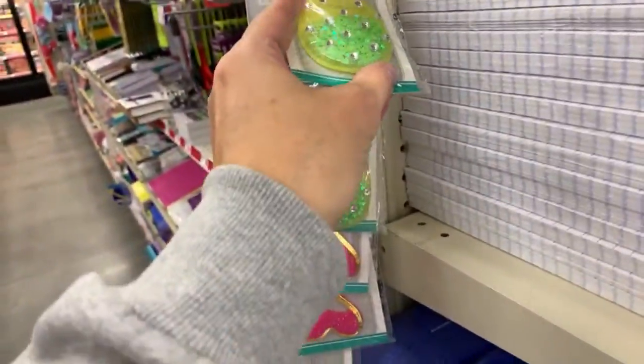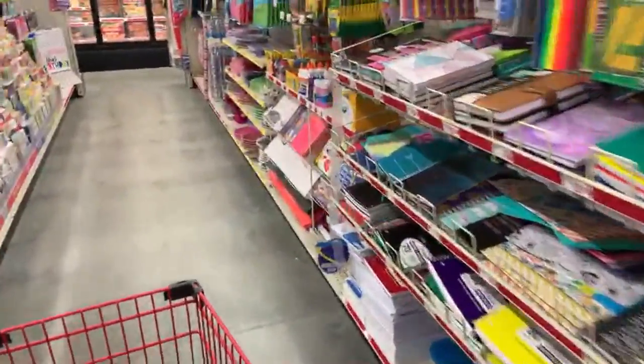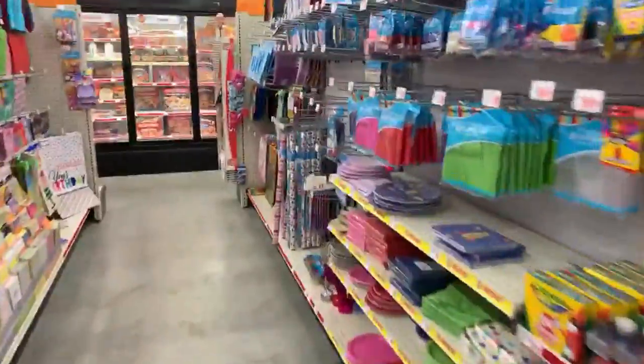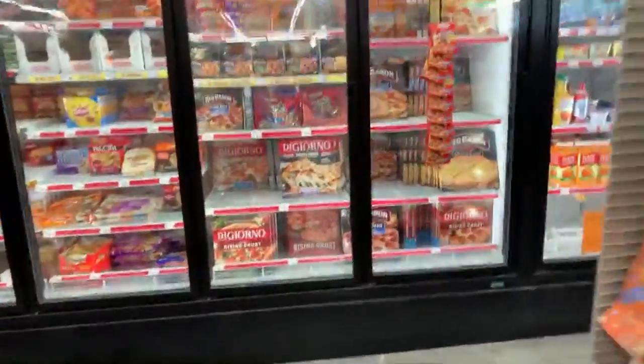But I have a pop socket on my phone right now. I'm really, really loving my pop socket. So as much as I want to get one of those, I think I'm too in love with my pop socket. You know what I mean?